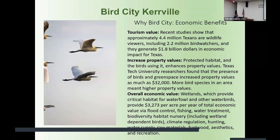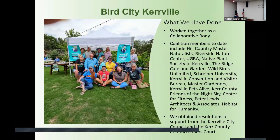Bird City Kerrville is another Parks and Wildlife joint project with Texas Audubon. There are 10 cities in the state that have been certified. We put in our application after working for 18 months on different activities, some of which are in here. 25 local groups belong to this organization, and we've gotten resolutions from the city council and the county commissioners to support the idea of improving the Kerrville area for birds and subsequently also for people, because most of these activities are good for everybody.